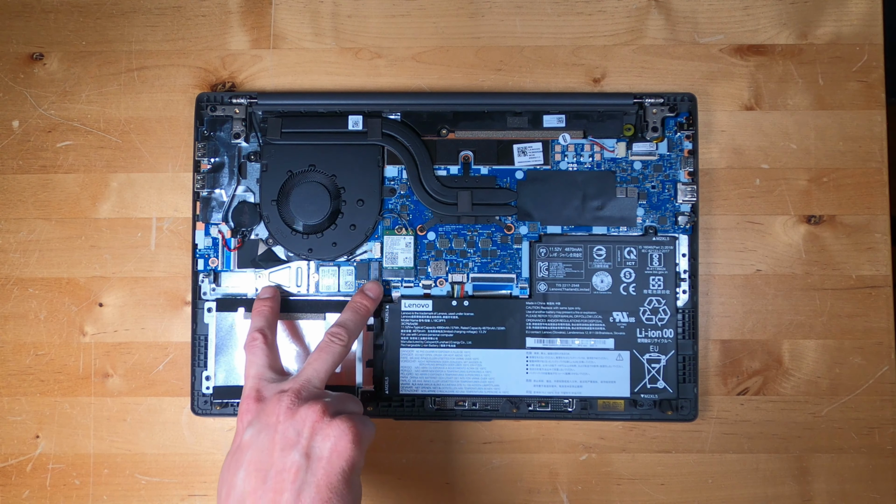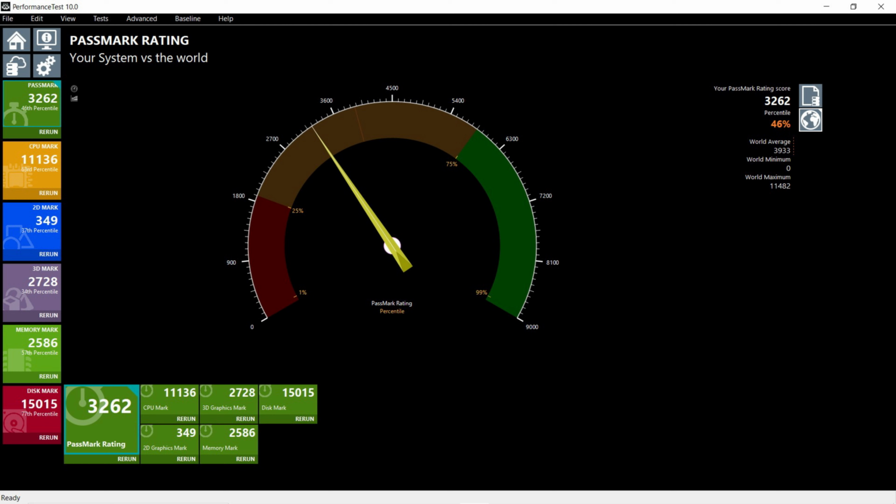The PassMark score for this PC is 3262, which is the 46th percentile. The CPU mark is 11136, which is the 63rd percentile. The 2D mark is 349, the 37th percentile, and the 3D mark is 2728, which is the 34th percentile. The memory mark is 2586, which is the 57th percentile, and the disk mark is 15015, which is the 77th percentile.